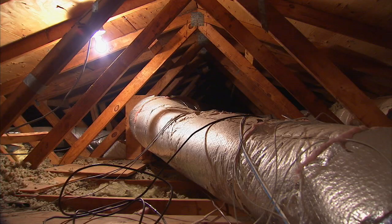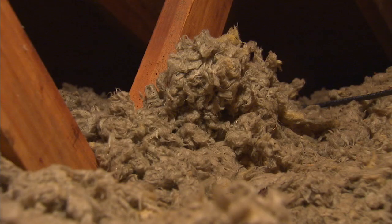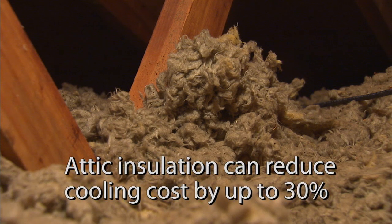Attic temperatures can reach 125 to 150 degrees in the heat of summer. Sufficient attic insulation can increase your comfort and reduce your cooling costs up to 30%.